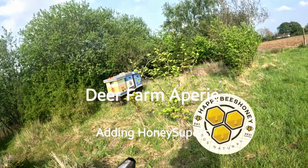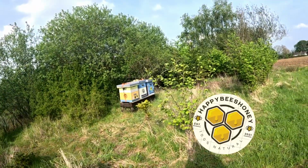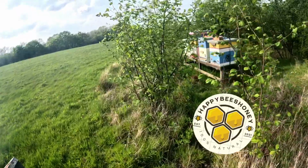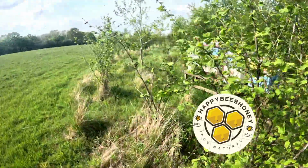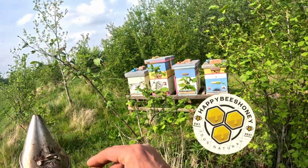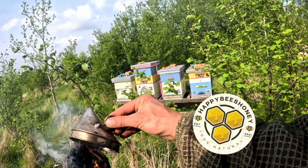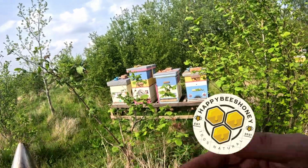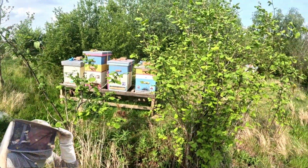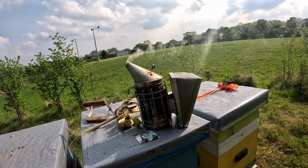Right, so I'm just up at the Deer Farm bees, checking them today, make sure everything's alright. These ones are all active, these ones are active. My treasure hunter hive is extremely active. Of course, smoker's going like choo-choo train. That is one active hive, the others are a little bit quiet. We'll have a look. So I've got my smokers going like mad.